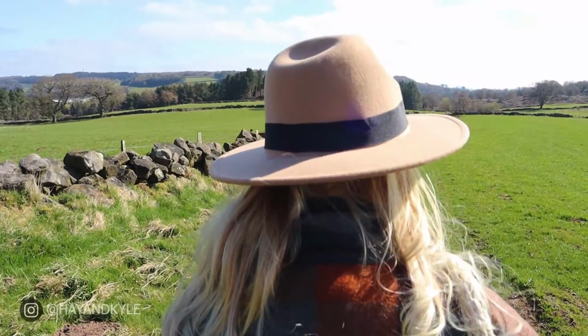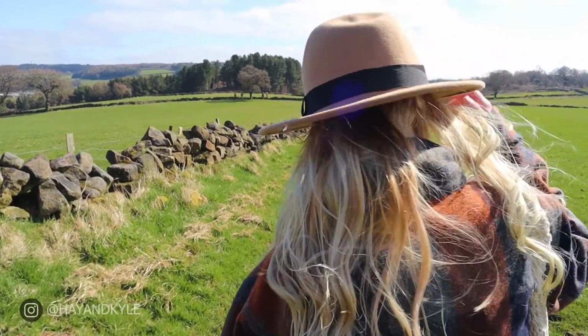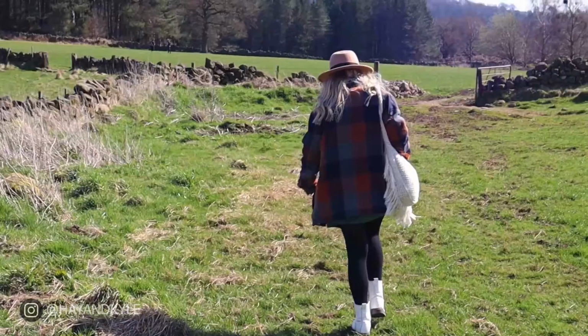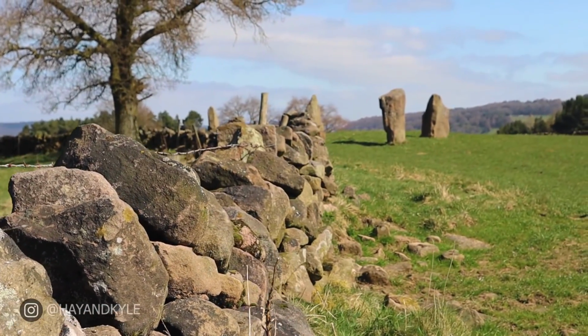So to start our journey into the past and into our number 5 spot, we have a small stone circle called Nine Stones Close. Located in a farmer's field on the edge of the Hart Hill Moor in Derbyshire, this ancient site is very easy to access with roadside parking only a 5-minute walk away.